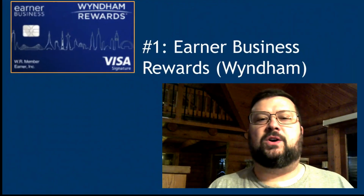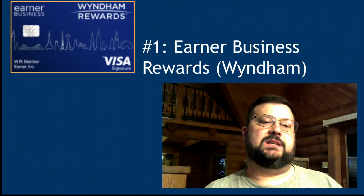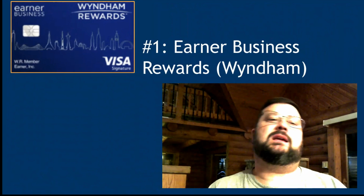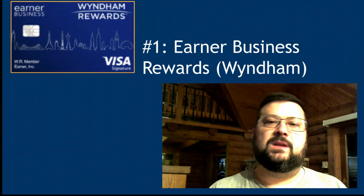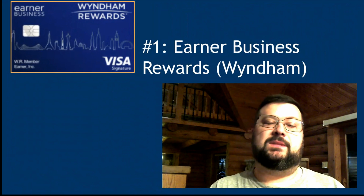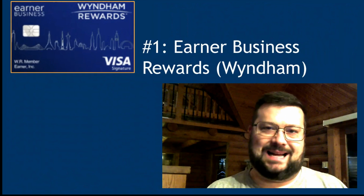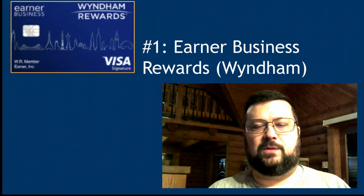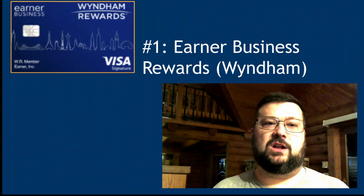And number 1, the Earner Business Rewards card featuring Wyndham points. This is issued by Barclays. Maybe it's a little bit of recency bias, but a year ago, we got a Vacasa cabin in the UP of Michigan. This past summer, we got an awesome deal through cottages.com to get a 2-bedroom cottage in Wales. And right now, I'm sitting in our second Vacasa vacation rental for that really good price of 13,500 points per night. This whole house to ourselves for all of that.